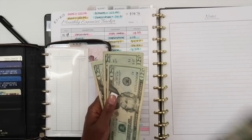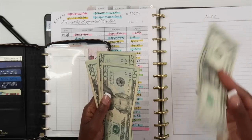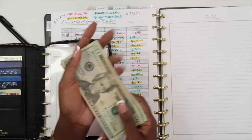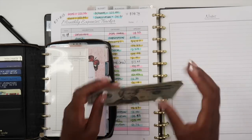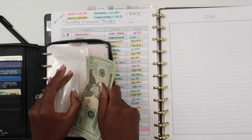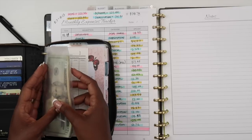So I'm gonna add this change into my change jar, and I'm going to put this cash back into my wallet. I think I'm gonna move this $1. I've been saving some of my change, like mostly my ones, and putting them into savings. So I'm going to do that, and then I'm gonna just keep the 20s. So this is $100 for the week. I'm probably gonna use this when I go out to eat this weekend for my spending money, and try not to use my credit card.